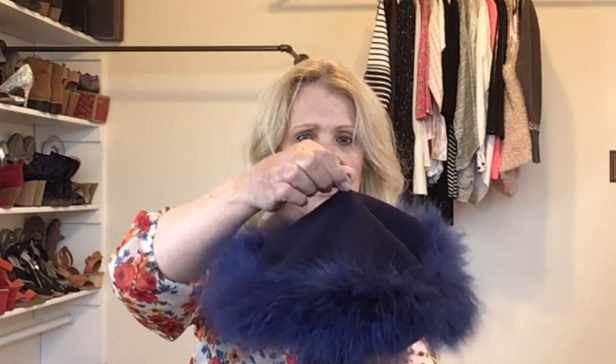This hat made the entire box worth every bit of $18. I am sure. Is this a vintage hat, guys? I don't know. How do I wear it? I have to figure out, something like that maybe? I mean, I know I got to get my hair out of my eyes, but what do you think? Off to the side like that? Is that better?